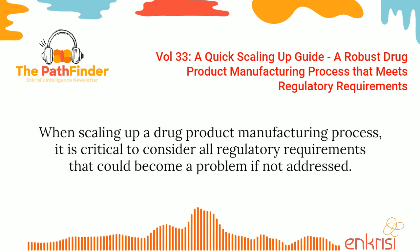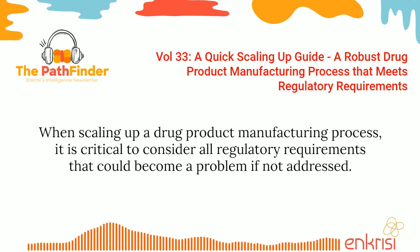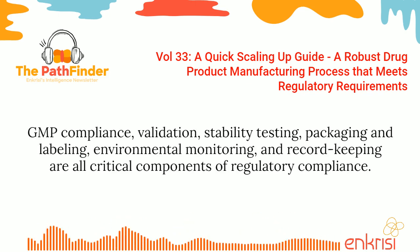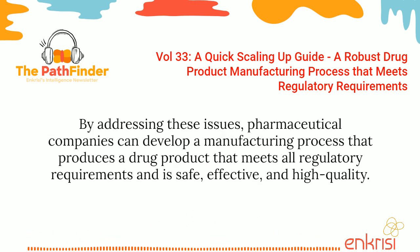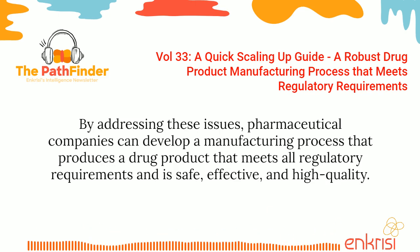When scaling up a drug product manufacturing process, it is critical to consider all regulatory requirements that could become a problem if not addressed. GMP compliance, validation, stability testing, packaging and labeling, environmental monitoring, and record keeping are all critical components of regulatory compliance. By addressing these issues, pharmaceutical companies can develop a manufacturing process that produces a drug product that meets all regulatory requirements and is safe, effective, and high quality.